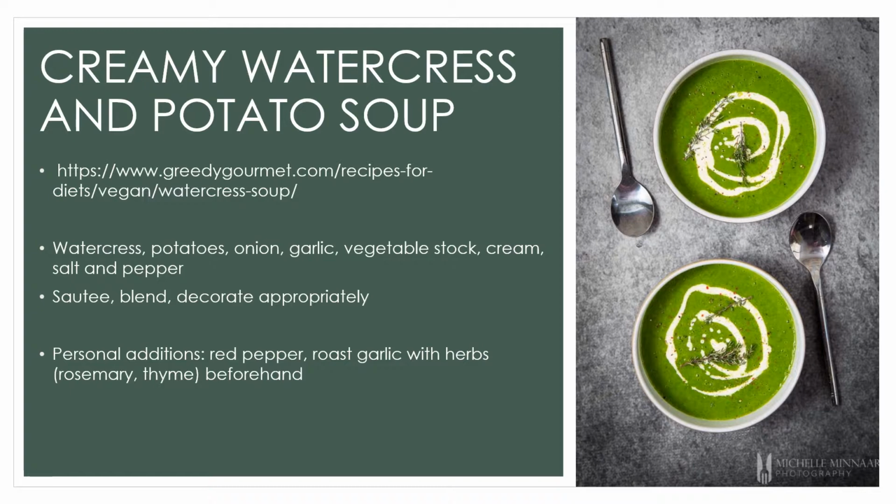You can see the basics of it. It's watercress, potatoes, onion, garlic, vegetable stock, certain spices. It's easy to make. It's really just sauteed and pureed, and that's kind of the beauty of these watercress recipes. Once you've got the basics, you really have the opportunity to make it your own.